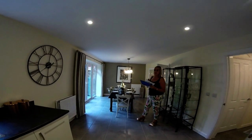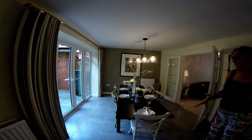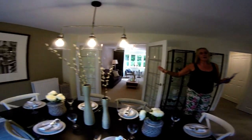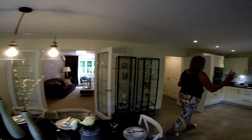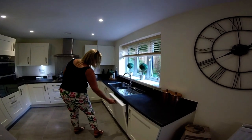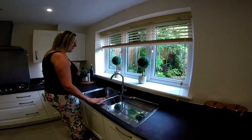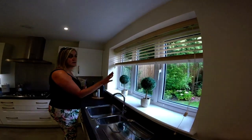I know I've said it before on other Canterburys, but I've seen this dressed in so many different ways. It's such a versatile room. I've seen dining tables in the middle, corner sofas, TVs, all kinds of things at that end. So you could have a family area at the other end and your fantastically spacious kitchen at this end. Plenty of cupboard space. You've got an integrated dishwasher, which is included, and your lovely 1.5 bowl sink and drainer, with a big window there.